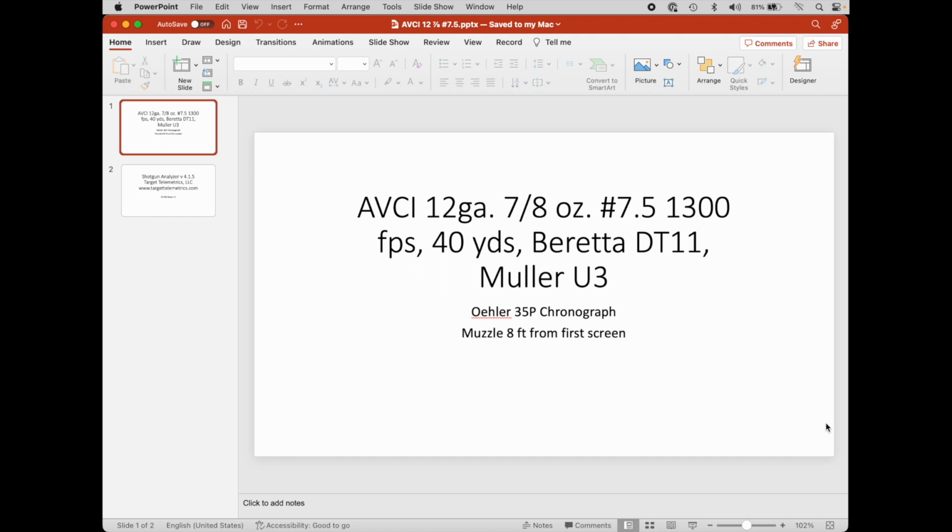We're doing another chronograph pattern and data analysis for, this time, the AVCI 12 gauge 7/8 ounce load, 7.5 shot at 1,300 feet per second advertised, measured at 40 yards, shot through a Beretta DT11 with a Muller U3 choke.